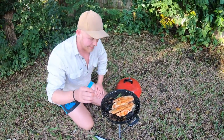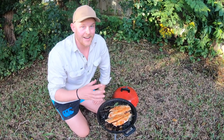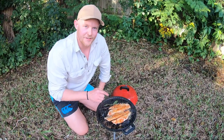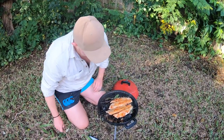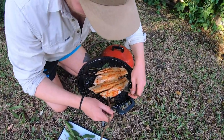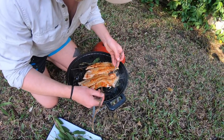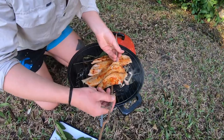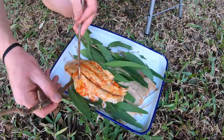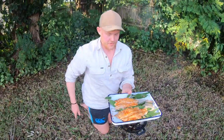Now this is an absolutely fantastic thing that you can do with sweetlip or any other fish that maybe isn't regarded as a higher class table fish. This is absolutely divine and it's going to work really, really well. So I'm going to take this off here. I'm not sure how I'm going to get it off yet. Look at that, just flaky as. Now look at that. That is going to be absolutely delicious.